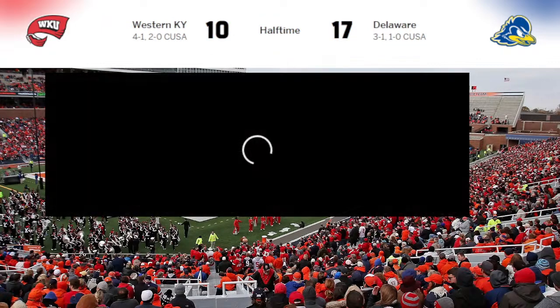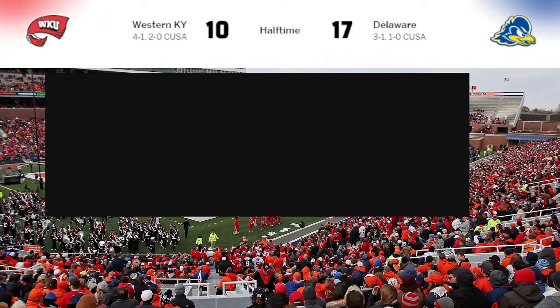Last time out against FIU. Hens going big with Sessoms. Also in the ball game, Jackson Whitaker, the sophomore from New Jersey. Out of the pistol, Minicucci has Silver behind him. 3rd, goal to go from the 2.